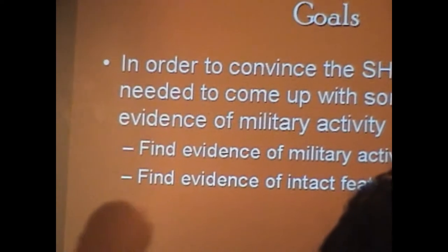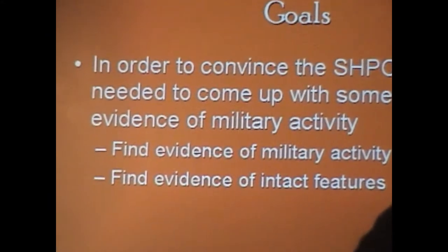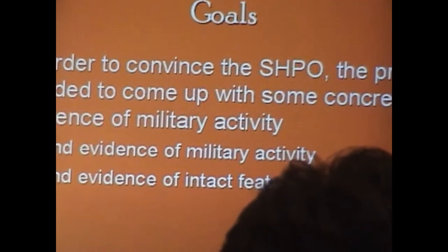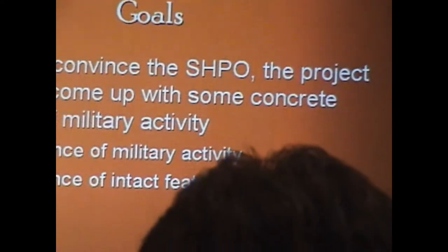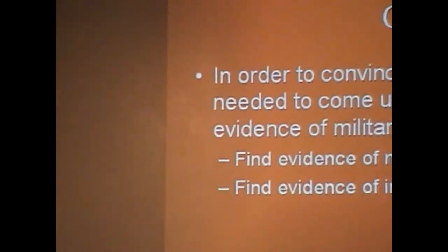So our goals. We have to convince SHPO that there's an actual site here of Pike's Cantonment. They're not going to do anything to put this site on the National Register until we come up with concrete proof that this is Pike's Cantonment. What we have to this point doesn't say a thing. All it says is there's a historic component here of some sort. It could have been nothing more than a barn for all we knew.